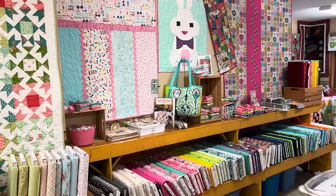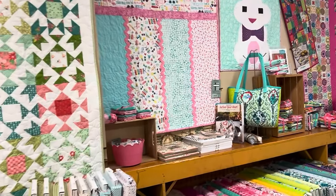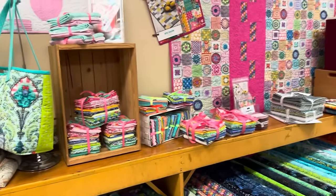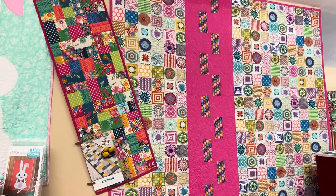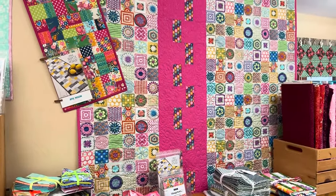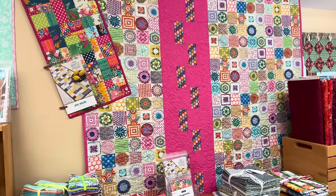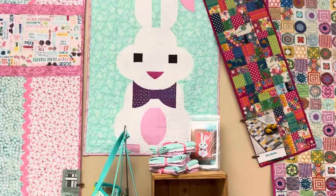And some fun quilts made from, let's see, what was that line called? From Vintage Soul. So we got a table runner and that fun quilt. And that quilt is a great way to use those large scale prints that you don't want to cut up, because you want to keep it whole and see all the fun designs. And this little Easter bunny, isn't he sweet?